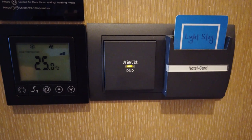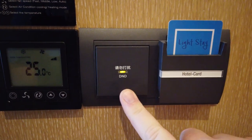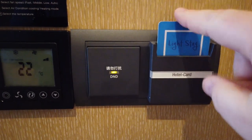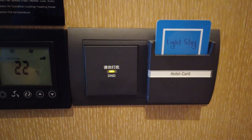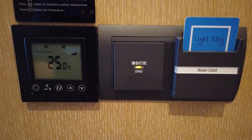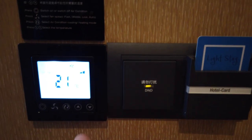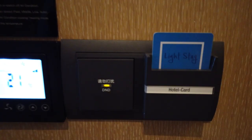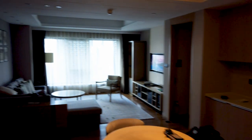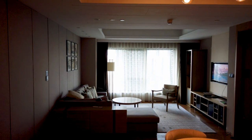So here's the door. Here's a cool feature that I think everyone should have. Okay, as you can see, it's got this Do Not Disturb button here. If you push it, it goes off. Push it, it goes on. Got your standard, you got to put the key in the slot to light it. And we have three different temperature zones in here, so you can set them to whatever you want to. This one said it's currently 21, I guess. But the Do Not Disturb is cool because if you look out here, you can see that's lit up red. So they know you're in the room and you don't want to be disturbed.